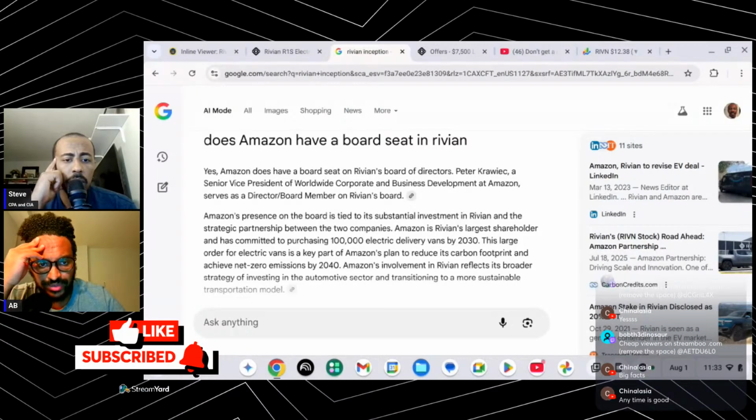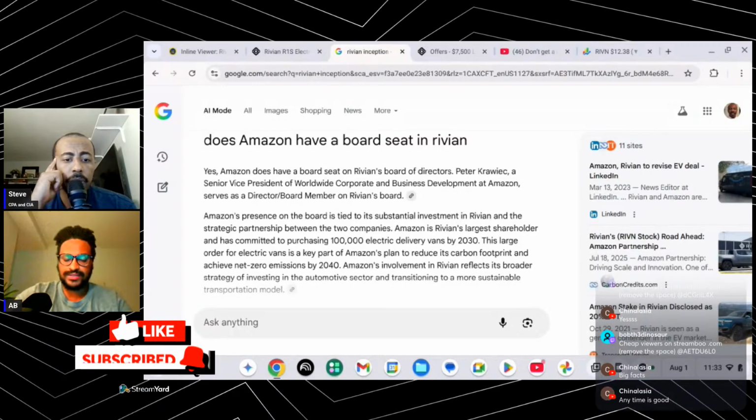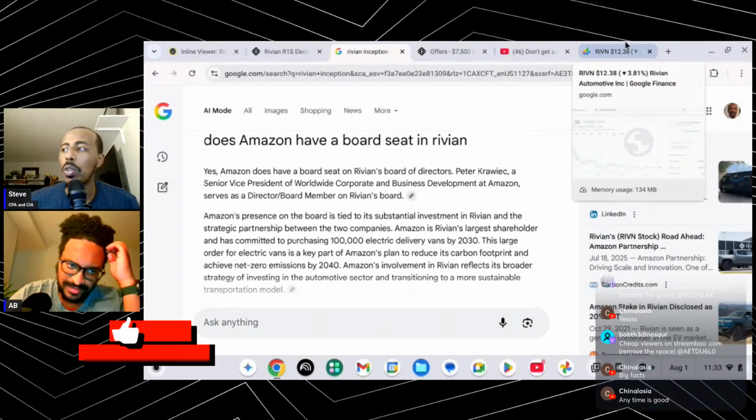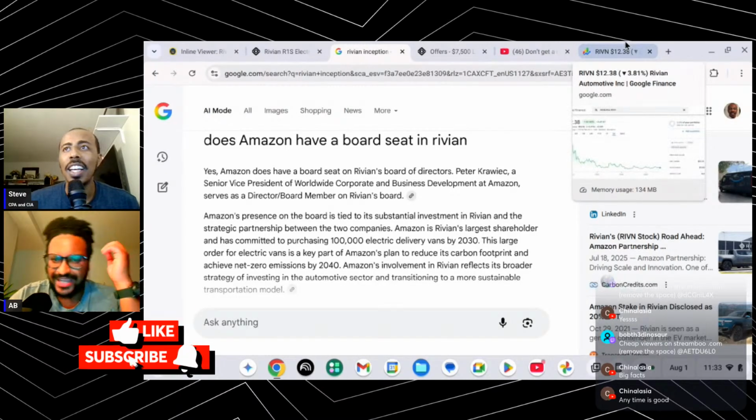Also, they were committed to purchasing 100,000 vans by 2030. They already delivered 20,000 vehicles for them thus far. And I showed the viewers a picture of those vans. You've probably seen it.